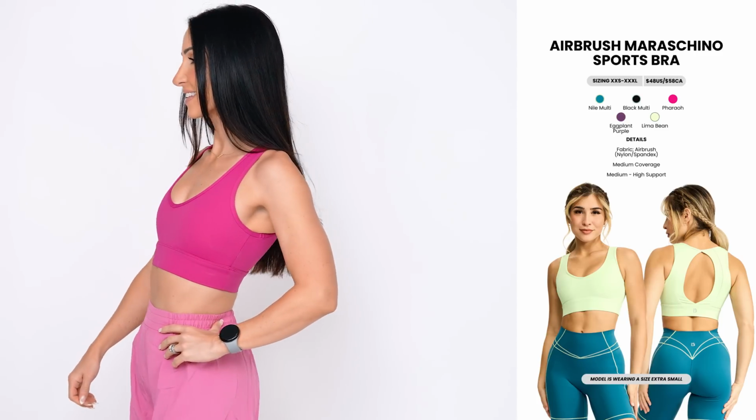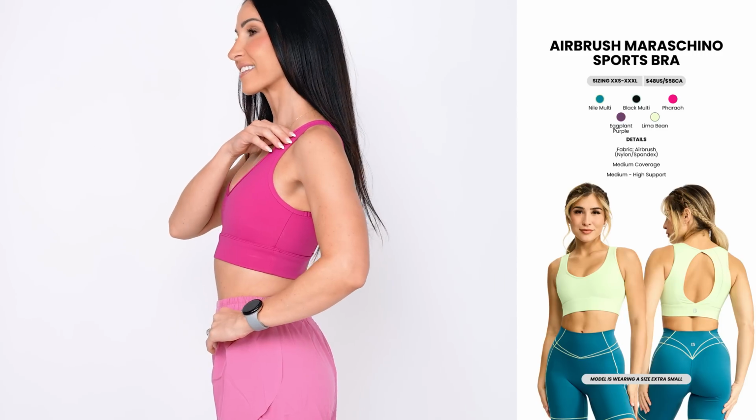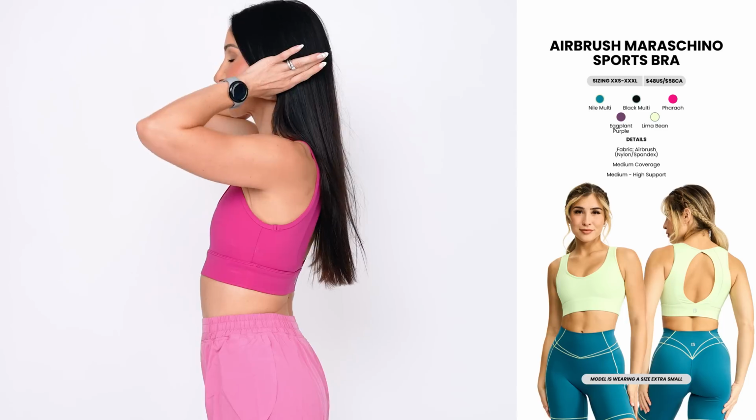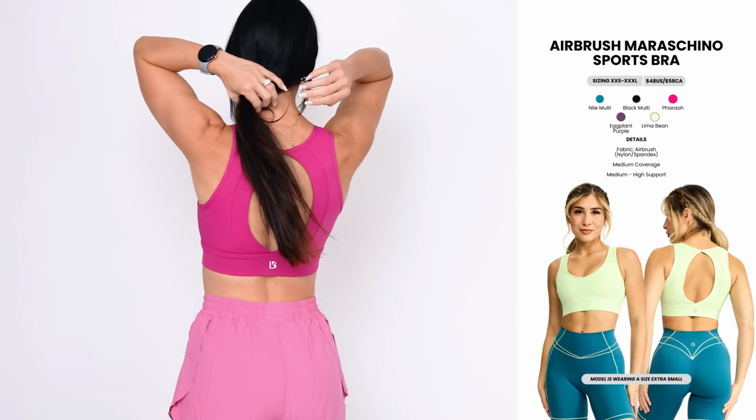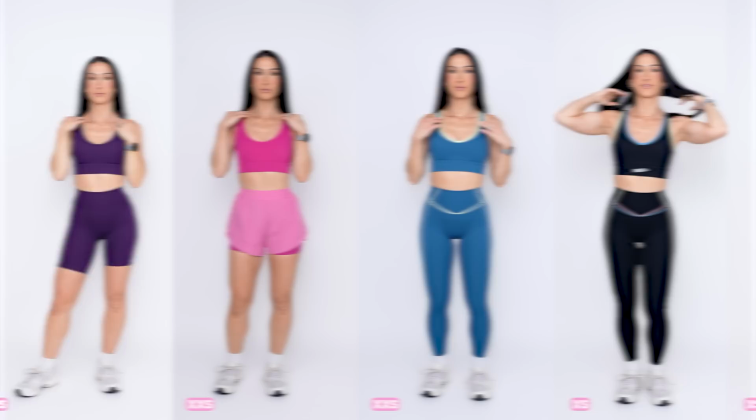So I have 4 of them and a couple are in different sizes, so I want to break it down for you. I am wearing right now the Pharaoh. This is the extra small. I also got it in the Nile multi, and I grabbed that in the extra small. And then I'm wearing it in the eggplant purple and the black multi with the ghost branding in extra small.